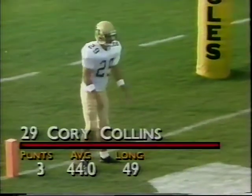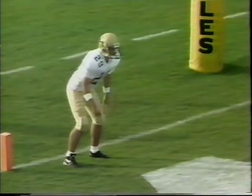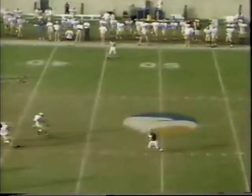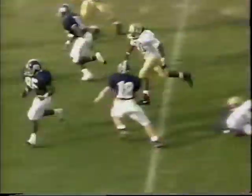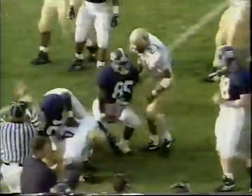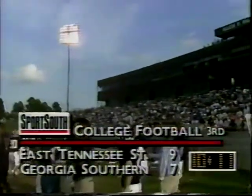They have already blocked 4 kicks this year, 2 punts, a PAT, and a field goal try. They set a school record or tied last year with 8 blocks, all of them on blocked punts. But they do get it out of there as Collins booms a beauty to midfield. Dawson to the 40, to the 30. And finally is knocked down at the 26-yard line, and Georgia Southern now, after a 45-yard punt and a fine run back by Dexter Dawson, will be in business and trying to take the lead. It's homecoming at Georgia Southern, down by 2.